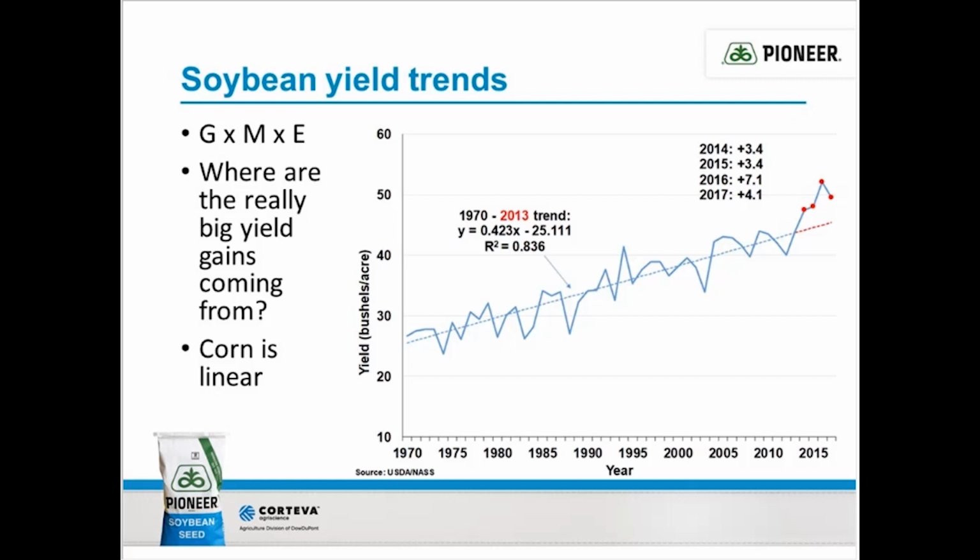I always get the question about, well, why can't soybeans keep up with corn? Why is corn always at such a stronger pace of genetic gain or just overall yield gain? I always question that a little bit, and I remind folks that, yeah, corn is a perfectly linear line of approximately 2 bushels a year that we're seeing a gain in corn, soybeans about 0.4.